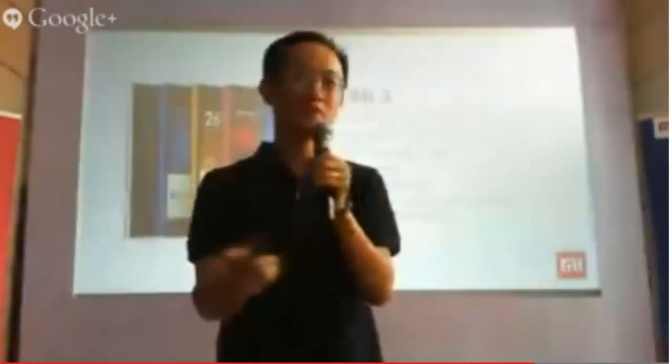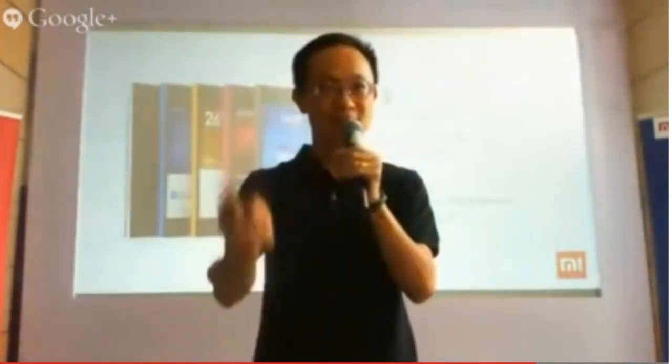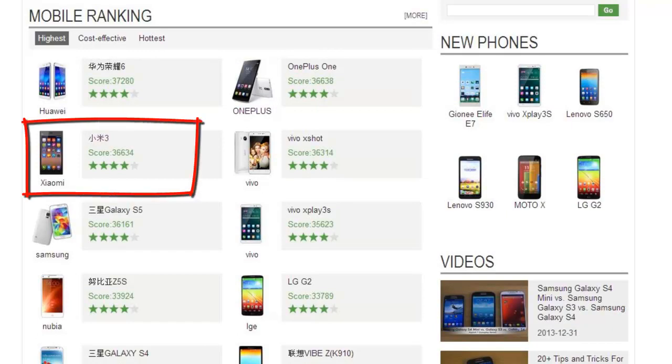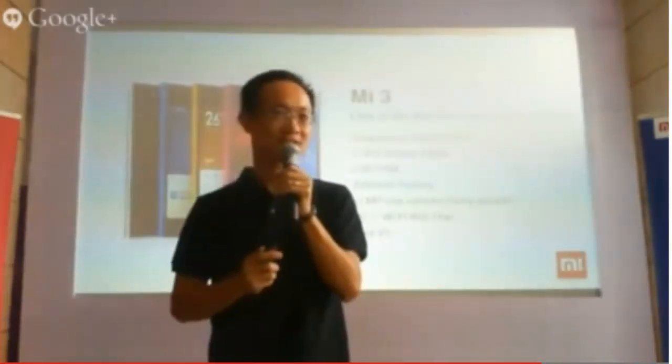Today, if any of you go online and go to antutu.com, give it a try. Take a look. I just checked last night. It's still a top 3 device when it comes to Antutu performance. Top 3. It's actually faster than the Samsung Galaxy S5. It's also faster than the top-end HTC device.